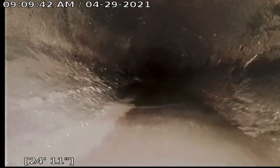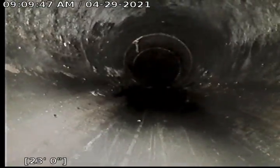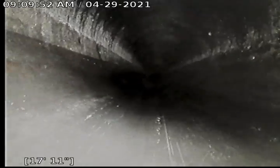And we continue to pull back, and those joints appear to be in fair condition. Got a tie in there, so again, we'll continue to pull back. That joint appears to be in fair condition. And those joints appear to be in fair condition. And we're going to pull up and out of our cleanout. What we're going to do is pause here for a moment, and we're just going to relocate ourselves towards the rear of the property.